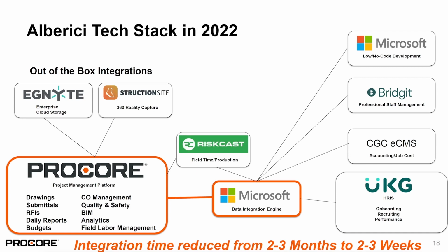Related to Procore, you've got some out-of-the-box integrations from that marketplace that Julie talked about. So Ignite and Instruction Site are two that we integrate basically out of the box. And then we also have custom integrations with things like RiskCast for digital time tracking, our HRIS system, etc. So you see there's connections between all these applications. The IT part behind the scenes was we moved to this more modern integration strategy where we have the hub and spoke, and we're using a low-code integration platform.